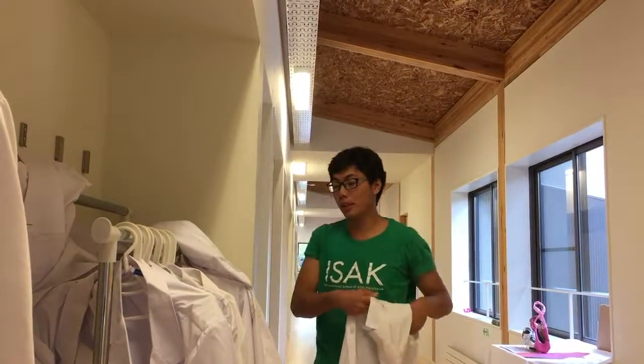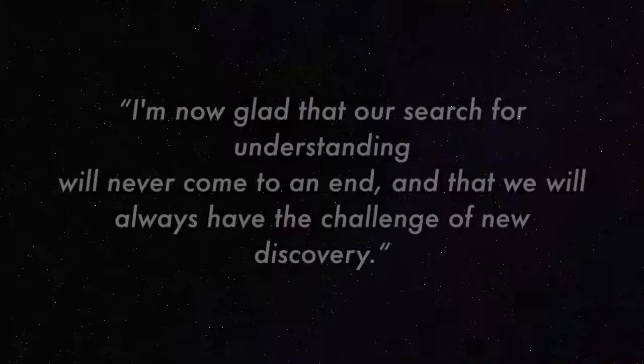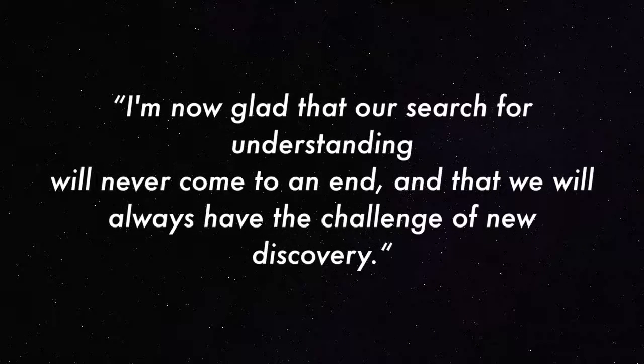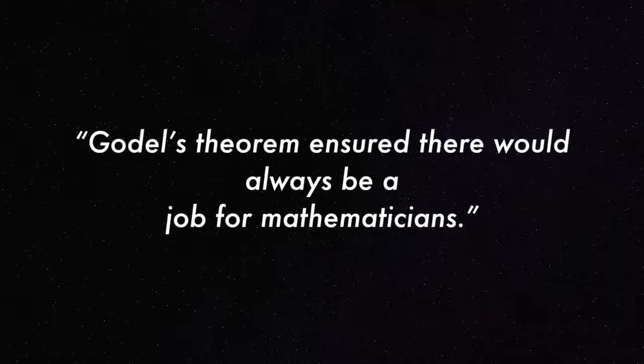One common interpretation, and pretty famous too, is Stephen Hawking's. He famously ended one of his lectures with this quote: "I am now glad that our search for understanding will never come to an end, and that we will always have the challenge of new discovery. Without it, we would stagnate." Gödel's theorem ensured there would always be a job for mathematicians.